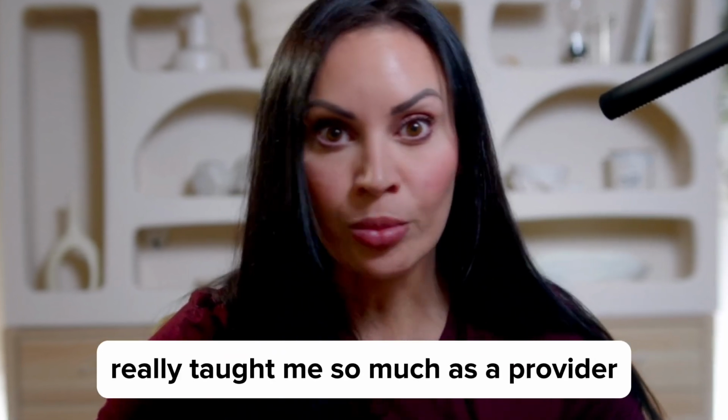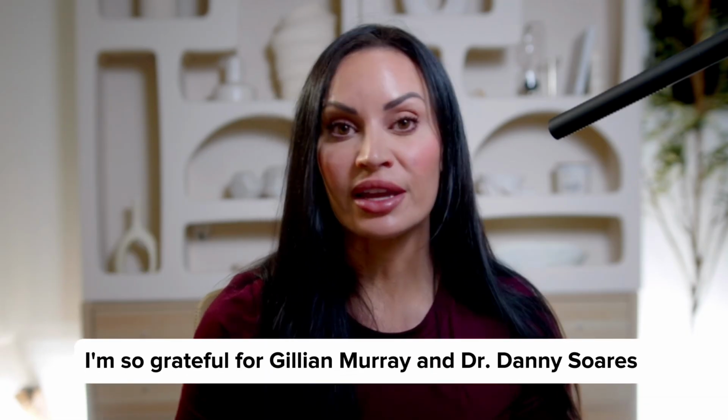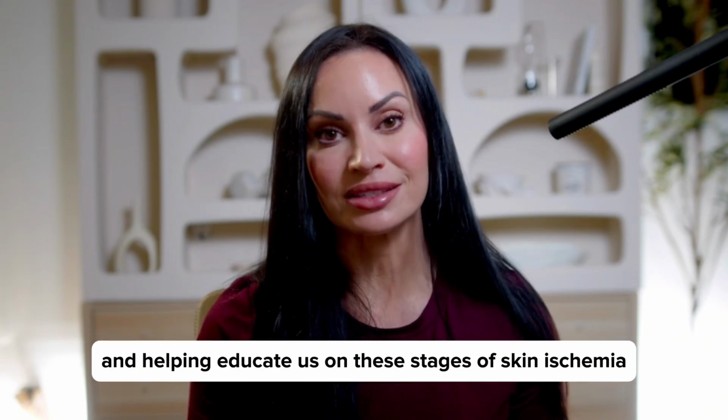But this whole skin ischemic journey really taught me so much as a provider. I thought I knew how to treat a vascular occlusion, but never did I dive into the stages of skin ischemia. It's incredibly important that we understand how to treat a vascular occlusion, but also how to recognize the wound as our patient's going through it, so we have a global understanding of a true vascular occlusion. I'm so grateful for Gillian and Dr. Danny Soares for diving in deeper and helping educate us on these stages of skin ischemia.